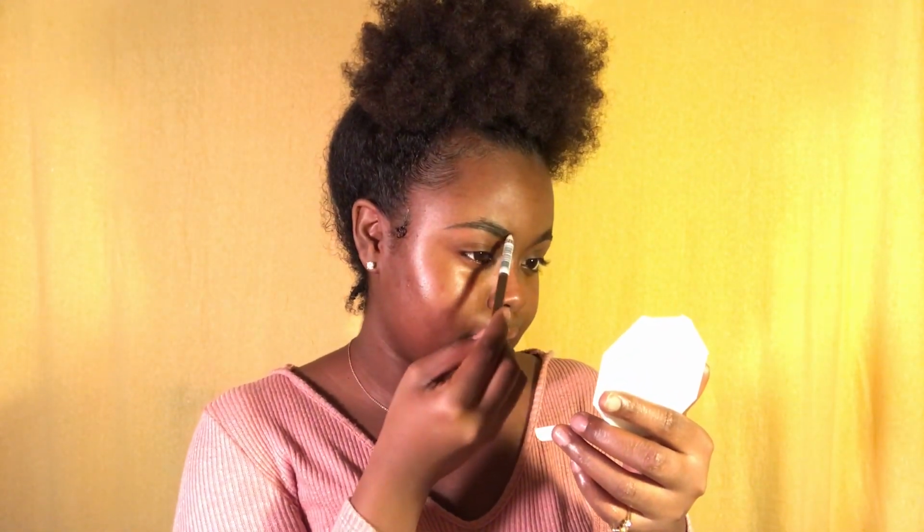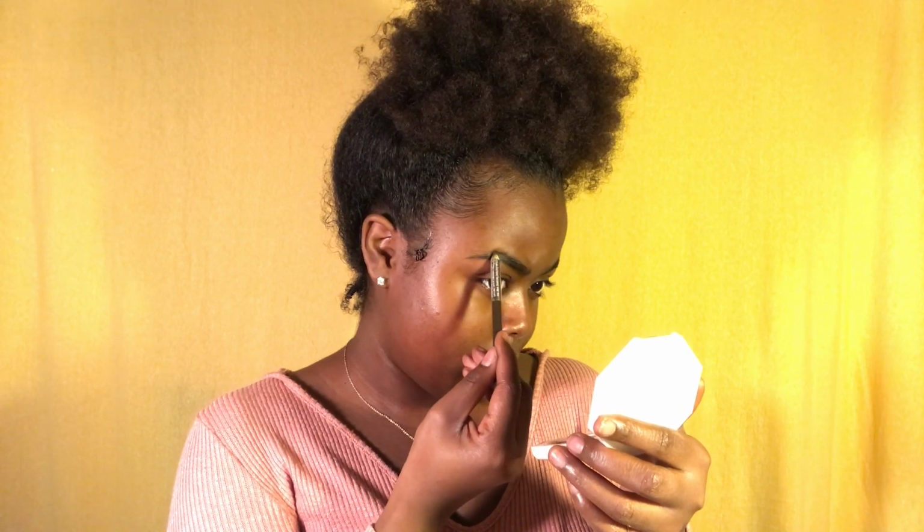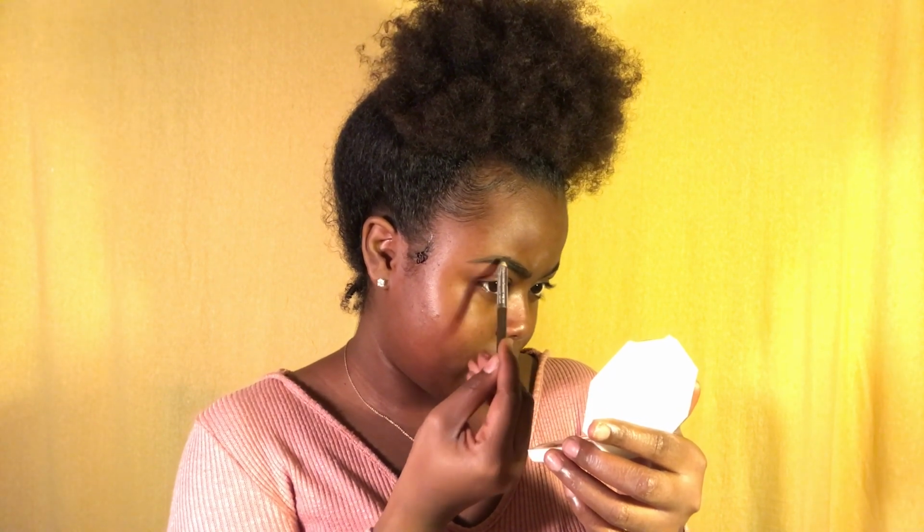Then I just go back in and I lightly fill in some of the gaps, not even all the gaps, and then draw the tail of your brow. Boom. Then you just want to do the same thing on the other side.